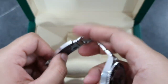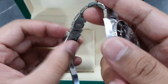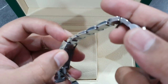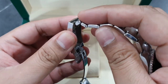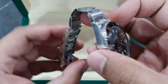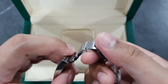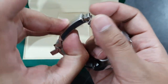Then the key part is here. They call it the Glidelock system. So you can do micro adjustments when you are wearing it throughout the day, because certain days it's warmer and certain days cooler. See, this way it's much smaller, about 2 links smaller, so the wife can wear. And then for myself, it's maximum to the top. Ta-da! Yep, amazing.